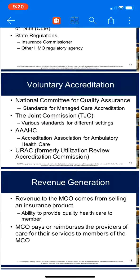Now let's drop down to Joint Commission. The Joint Commission, which was formerly known as JCAHO, or the Joint Commission on Accreditation of Healthcare Organizations, performs accreditation surveys for many types of facilities that are included in managed care networks, using the appropriate accreditation manual for each type of facility. So there's a different manual for hospitals, there are different manuals for ambulatory care, and there are different manuals for managed care.